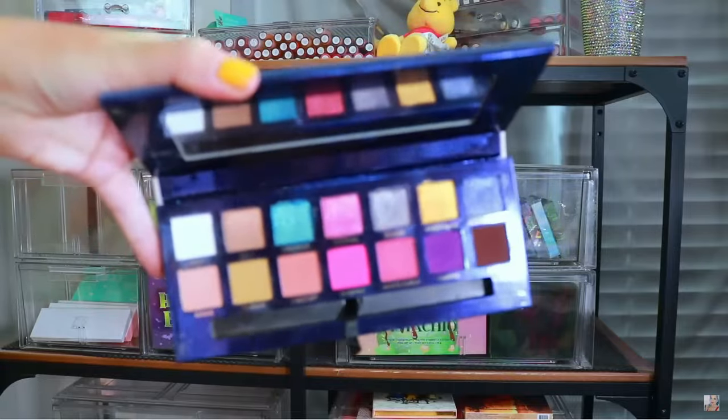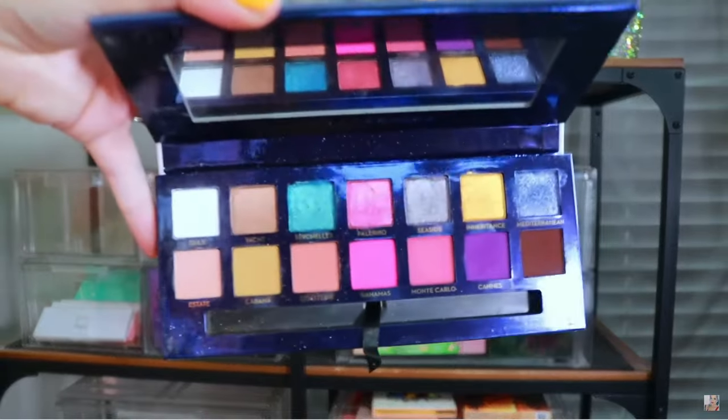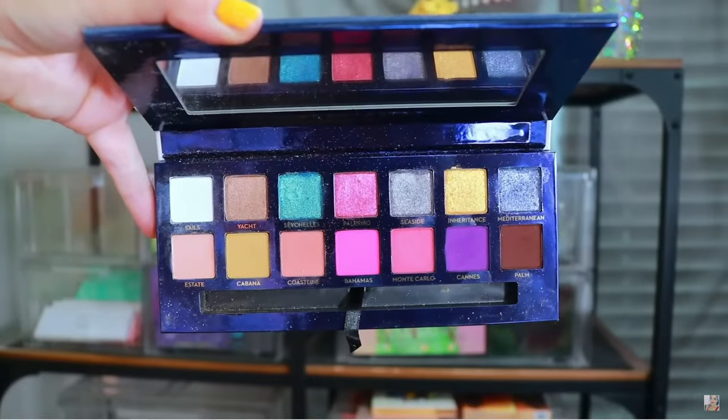Next, we have my ABH Riviera palette right here, and we're going to hold on to this.